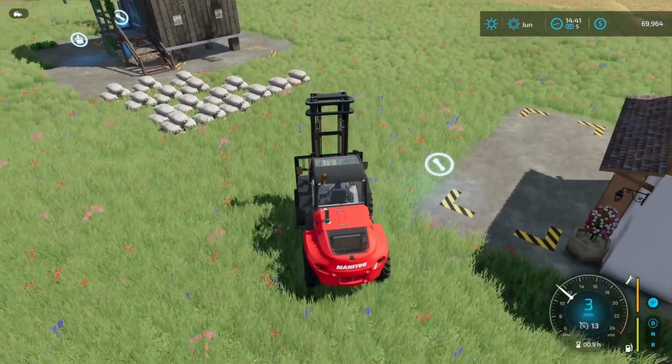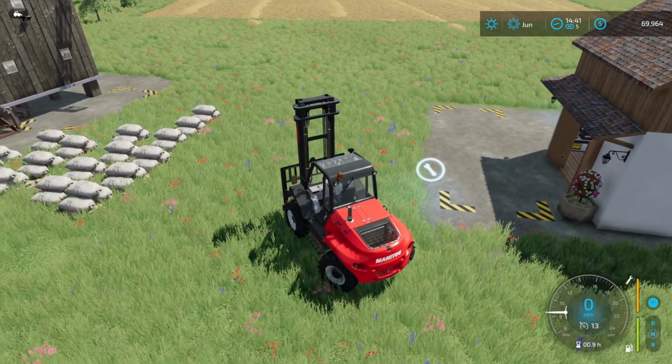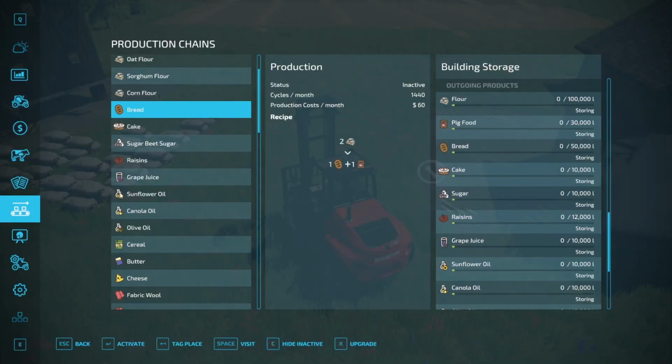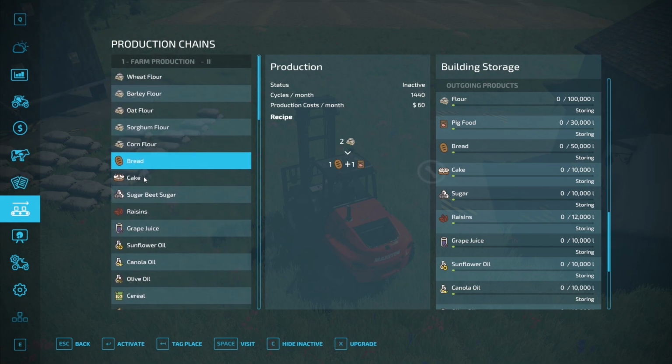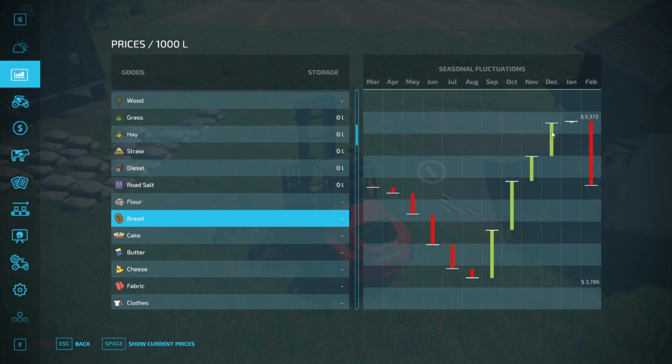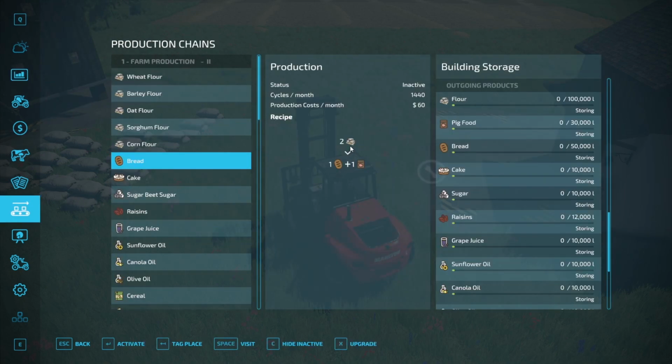All right, guys, I have all this flour sitting over here, and I think it's better to take the flour and turn it into bread. And I'll tell you why I think that, right? If we look at flour, we'd have to wait till January to sell it to make 6,900. Or we can turn it into bread and we can sell it in December for, you know, $5,000. Now the question is, it's 2 to 1. Why not? Right? I don't think we're losing money in this deal.